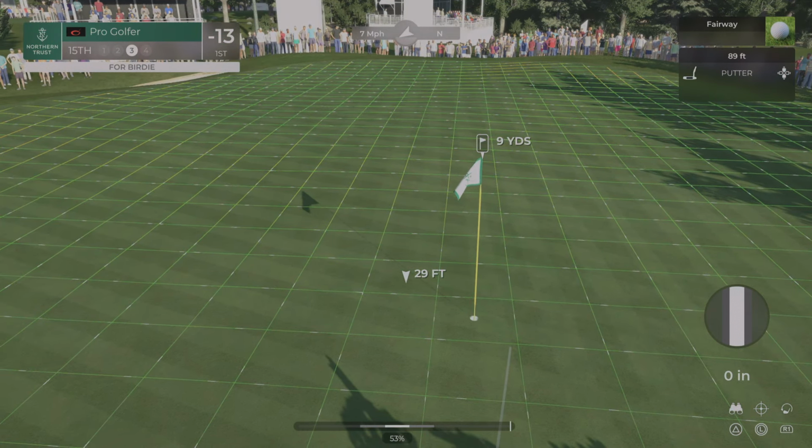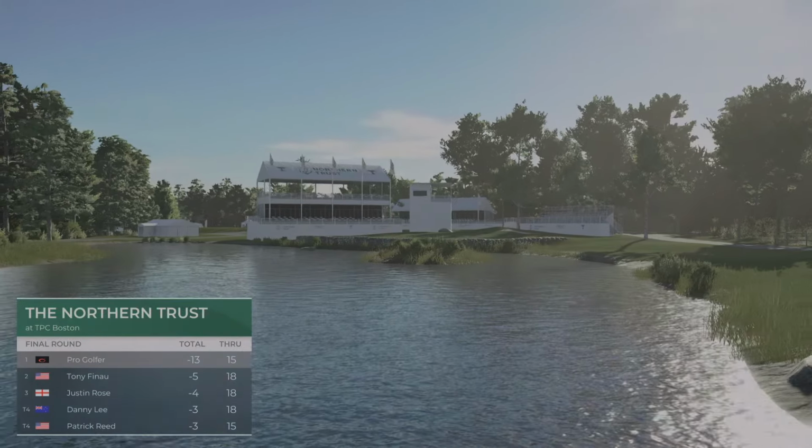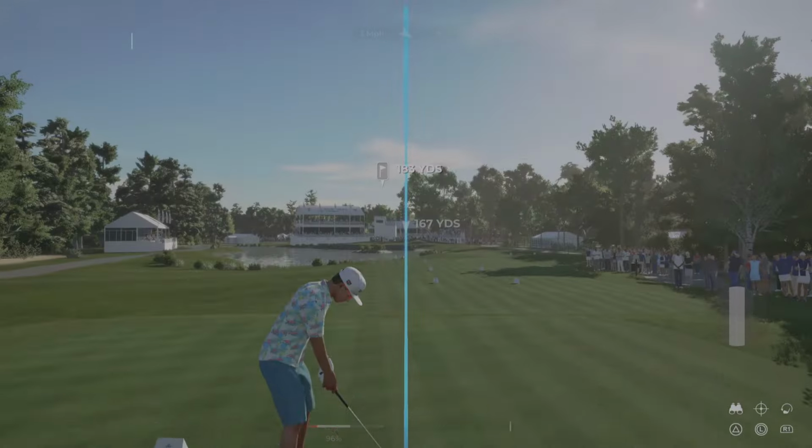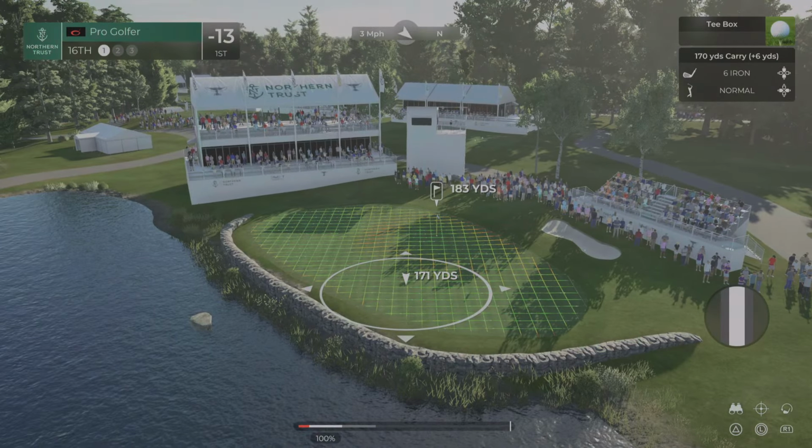Looks good off the blade. Well, that's a momentum maintainer. Well done. Yeah, nice to have that cushion heading down the last few holes. He's currently sitting in first place. 3 holes remaining, Luke. This is getting awfully fun.